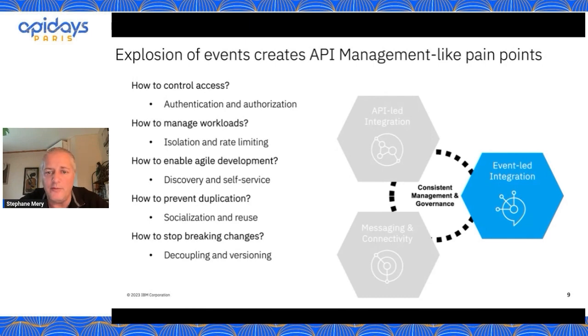who is responsible for those topics, making sure that when someone is changing the schema of an event, it will not break applications that have been built downstream. So it's basically the pain points that we have seen in the API world that is coming up in the event space as you're scaling up your event practice and you're scaling up the number of projects that are using events and Kafka topics to support those events.